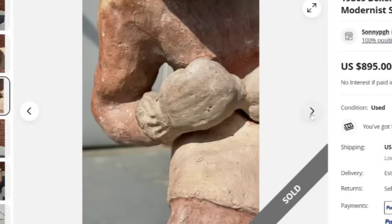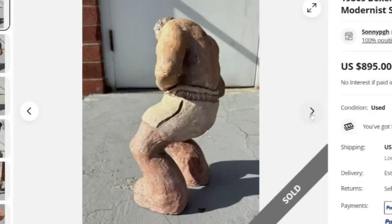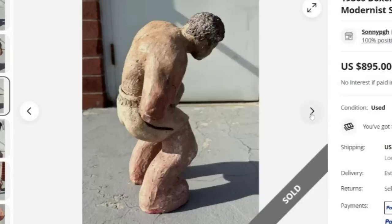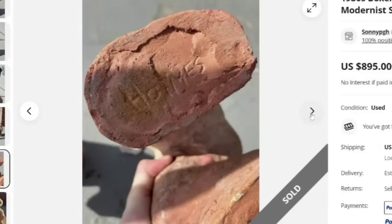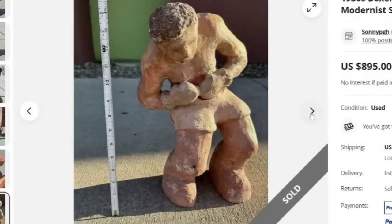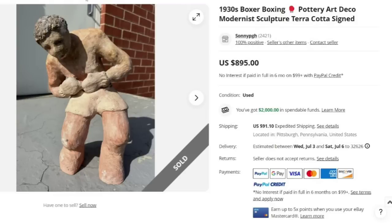$895. Here you can see it up close. You can see those boxing gloves. Really, really neat piece. And let's see if we can see this signature. And look, this was a 2-piece one. That's pretty cool. Now, this is signed Holmes. They didn't put the name, so I'm going to assume that artist is probably not well known, but amazing sale at $895.